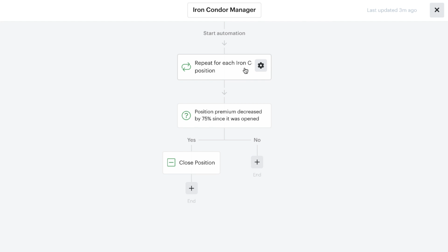It's going to repeat through each position and start to make some decisions for each individual iron condor inside of the bot itself. Namely, it's going to start to check and see if the position premium has decreased 75% since it was opened. This would suggest that because we're selling premium and we're trading iron condors, that a 75% reduction in premium is a 75% profit, and if it does reach that threshold, it would simply close the position.